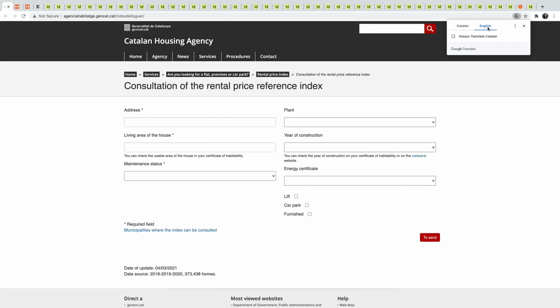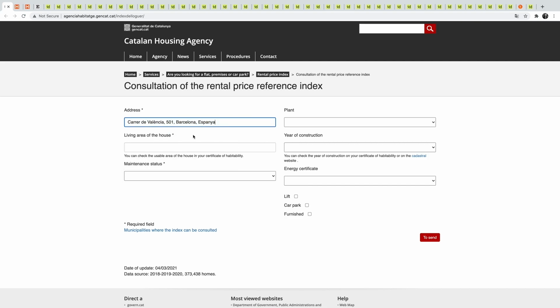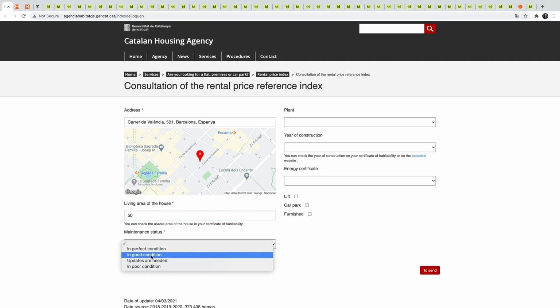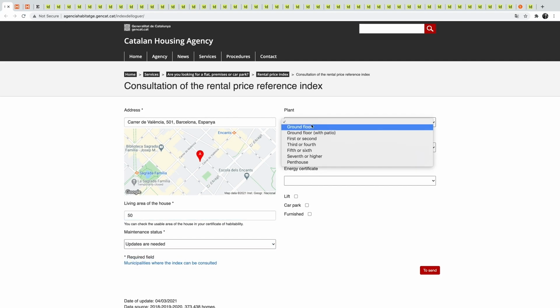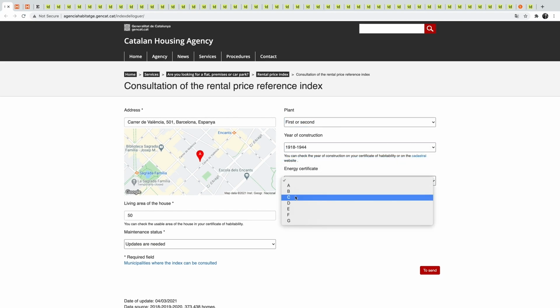This is the link I've told you about. You can put it in English because the original language is Catalan, so you need to fill this form. First thing is your address, so I put a random address near my house. Then my house is 50 square meters and it needs renovation. Then I put first floor, year of construction, and yeah, the energy certificate plus lift.